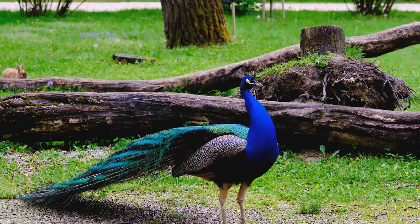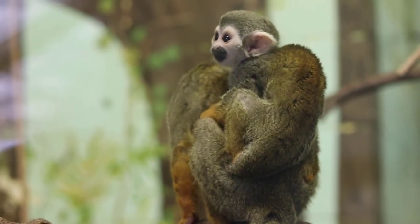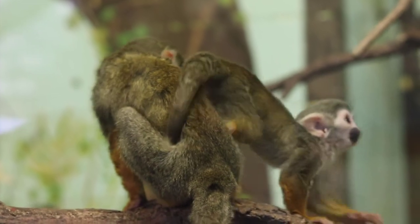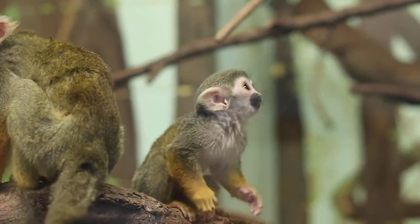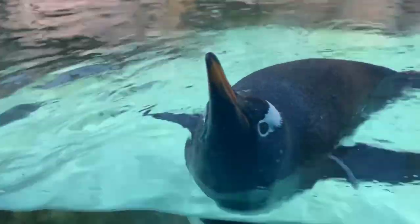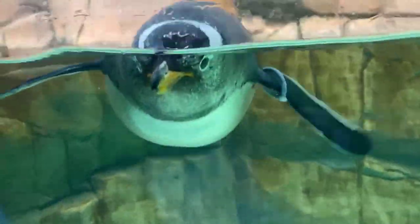Resident animals include sea lions, cheetahs, and brown bears. White River State Park also features the NCAA Hall of Champions and Victory Field, home to the Indianapolis Indians minor league baseball team. Address: 500 West Washington Street, Indianapolis, Indiana.